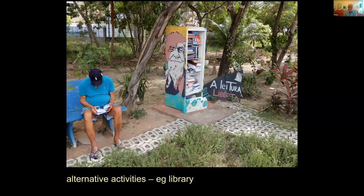This is a community garden in Brazil. And the community was actually told at the beginning not to bother because they said, it will get vandalized, it will get wrecked, all the other things that you always hear. But they really look after it, this community. And it's a great asset for them. And they introduce quite surprising activities in it. And in this little corner is this small library where members of the community can go and just take a book and sit down and read it, which is a great thing to do.